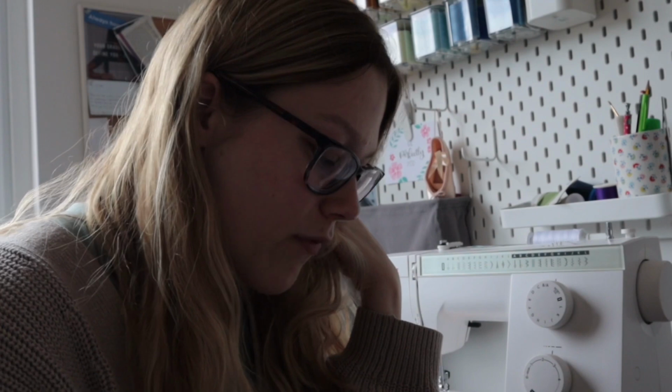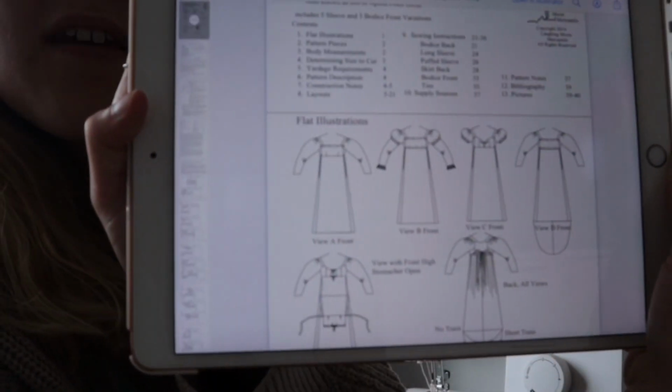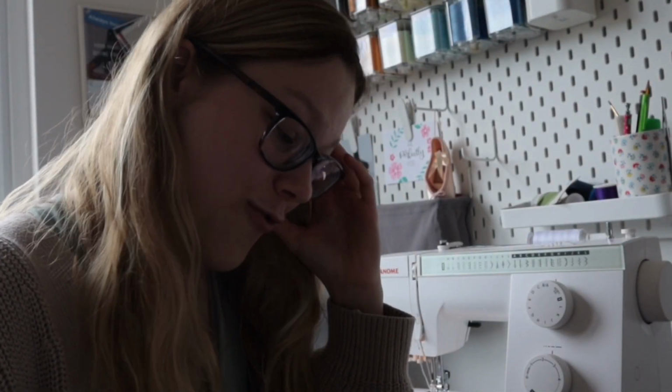I was just about to start, and then I thought, I probably should actually read the instructions, because I am that person that gets a pattern and then just won't read the instructions and then wonders why it's gone wrong. But they're really good instructions. This gown is absolutely incredible. They've got a massive instruction booklet. It's like 40 pages long, because you have all of these different gown styles that you can do. So I am going to read the instructions before I sew.